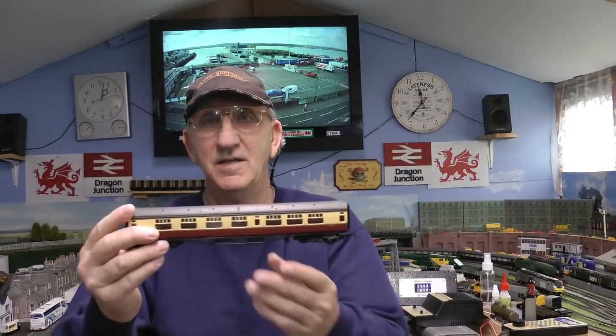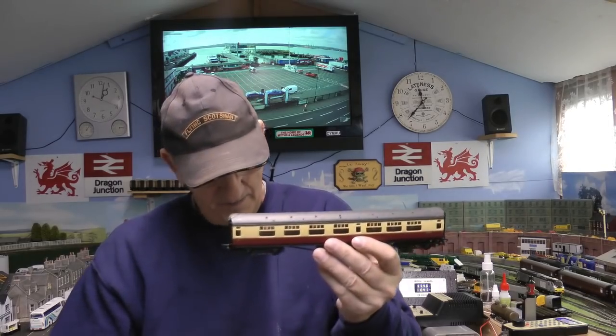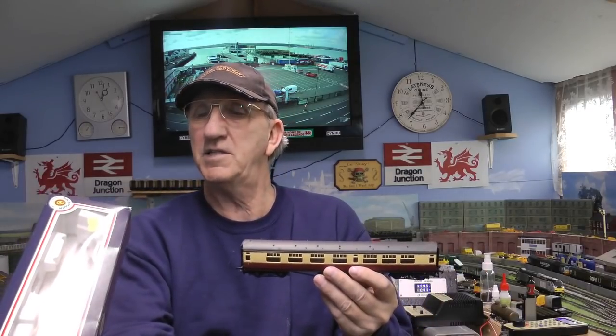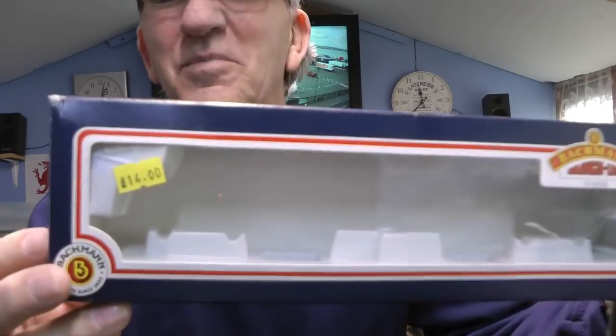Bargain of the year, this blood and custard coach. It's a 63 footer by Bachmann, yeah, it's a Bachmann one. What's it say? 63 foot bulleid corridor composite. And look at what I paid for it. Hang on, it's going to drop. £14. Bargain. And it came with the, what's it called? All the bits, yeah? Detailing kit. Came with a detailing kit as well. Mint and boxed. £14. Couldn't leave it in the shop for that, could I?